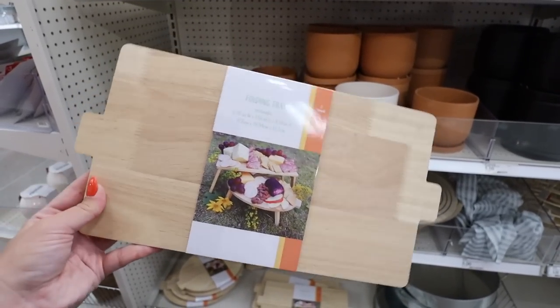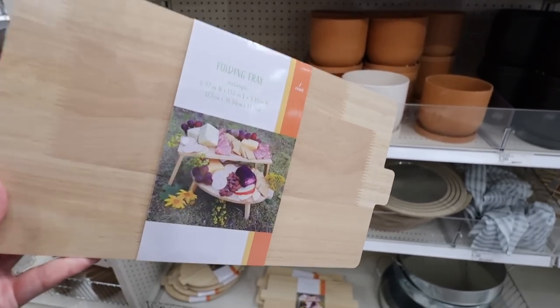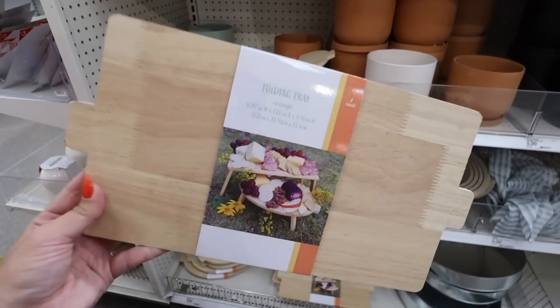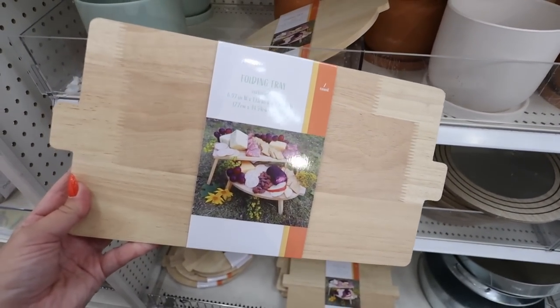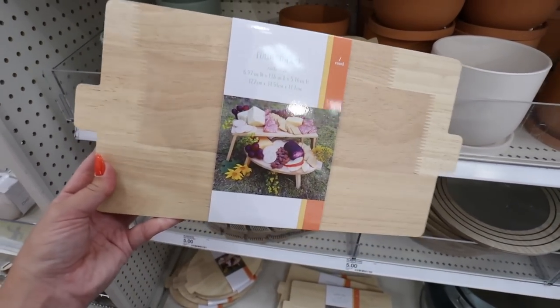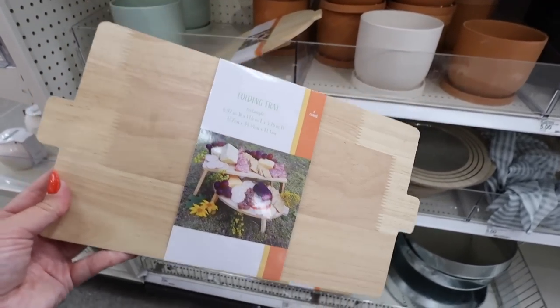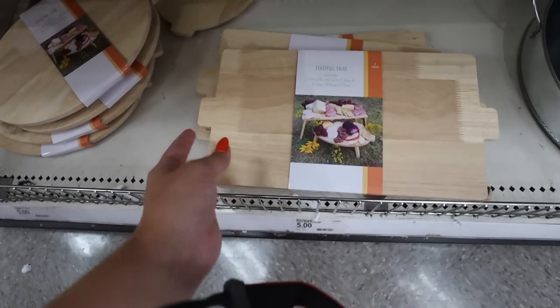Here is the rectangle version of the folding tray. Super cute. I like how you can layer them together because the oval is shorter than this one. So fun for an outdoor picnic, or it could be great to make a charcuterie board on your counter if you want to do a multi-level charcuterie board. These would be so great, and they are $5 a piece.